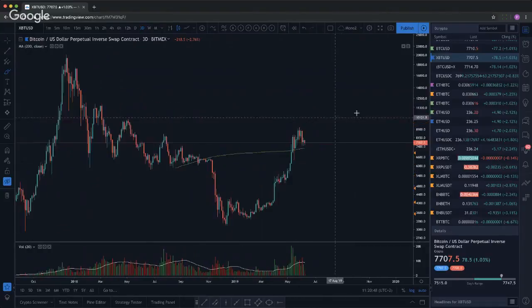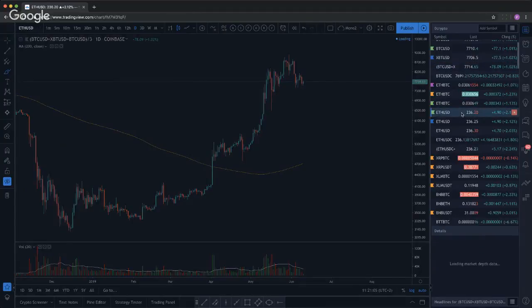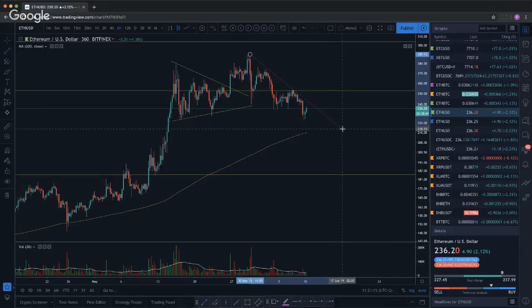On the daily, let's just look at the index real quick for an assessment of the volume. Yeah, volume has been dropping since the drop, so that's bullish as well, even though price is king. If we look at alts, they are showing more strength, it seems. Like if we look at ETH, we're making falling wedges.